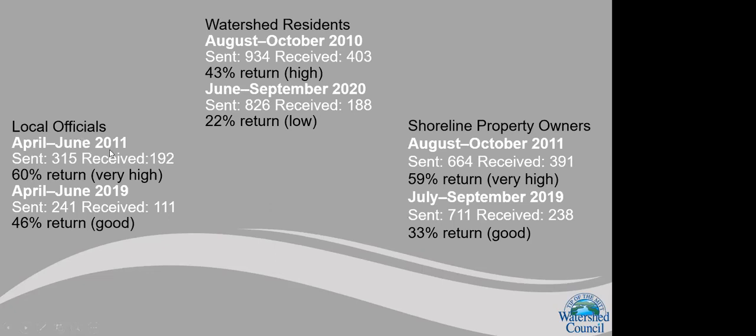Local officials, we did April through June of 2011, and then followed that up April through June in 2019, not quite 10 years later. Very high return rate on the first one, and 46% return was right within our targeted range, and that was a good return for us there. So on the shoreline property owners, we first surveyed August through October of 2011, and then came back July through September of 19. Same pattern, 59% return, very high on the first one, and a good return on the second one. It was right within, again, our target ranges.